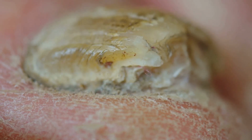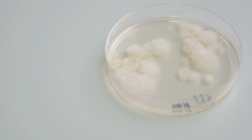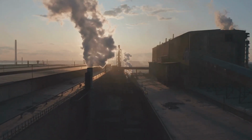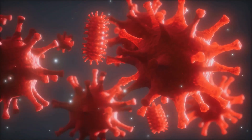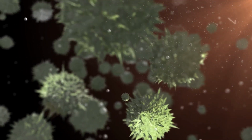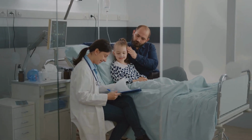Lastly, we have fungal pneumonia, which is typically seen in people with weakened immune systems or those who inhale large amounts of fungi. This could be from soil or bird droppings, particularly in certain geographic areas. It's essential to remember that these microorganisms can cause pneumonia in different ways. Bacteria and viruses usually invade the lungs, while fungi can be inhaled. Each type of pneumonia also has different treatments, so correctly identifying the cause is crucial.